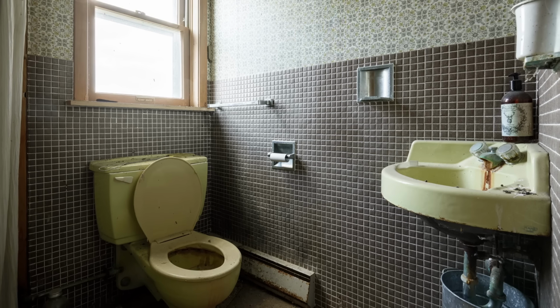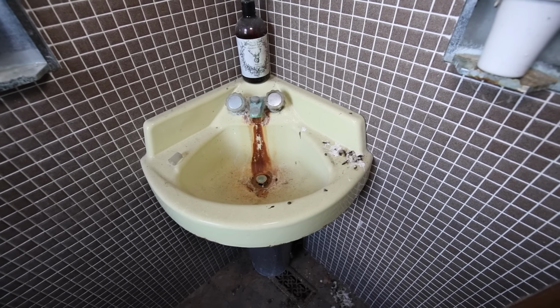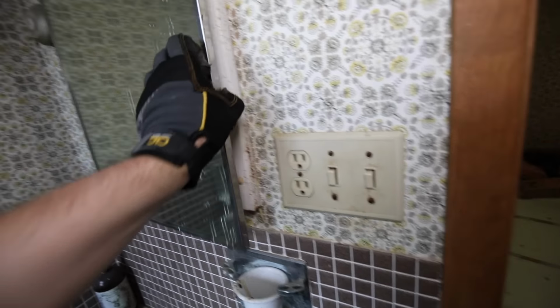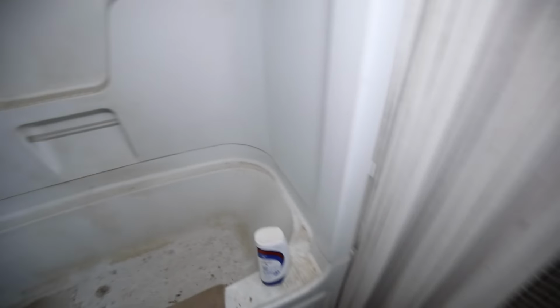More cool wallpaper. More bugs and stuff too. And another corner sink. These things are great, even though they're probably not that practical in use. Battery's about to die too. So you got your nice yellow toilet.